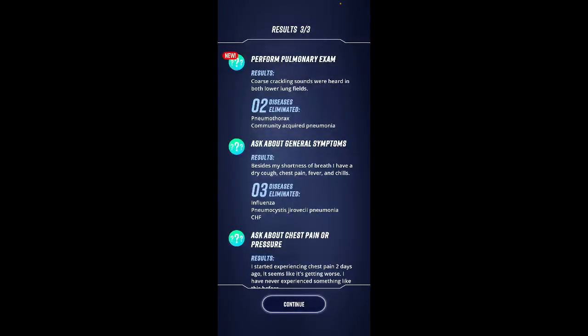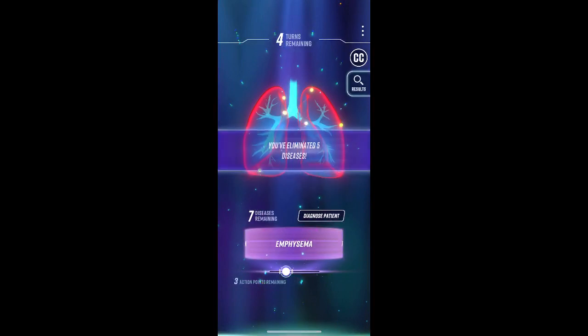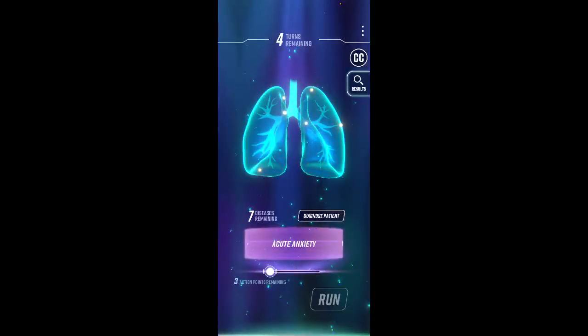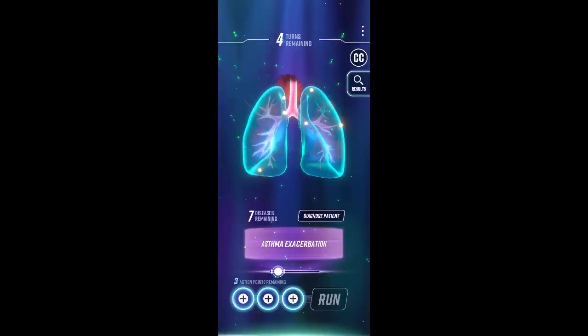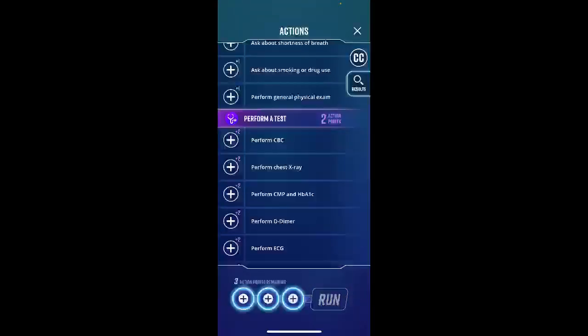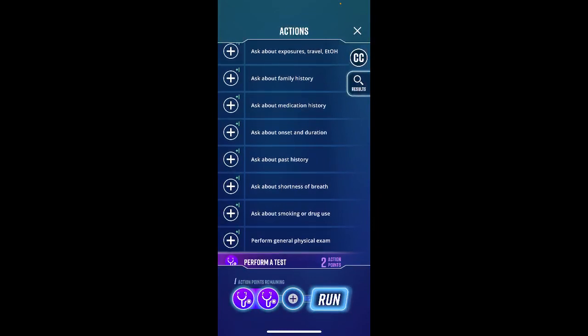Yeah, it's really cool to actually see a full-fledged doctor watching a stream here. Coarse crackling sounds in both lower lung fields. Let's get an x-ray done. Medical history, please. Yeah, I'm kind of astounded.